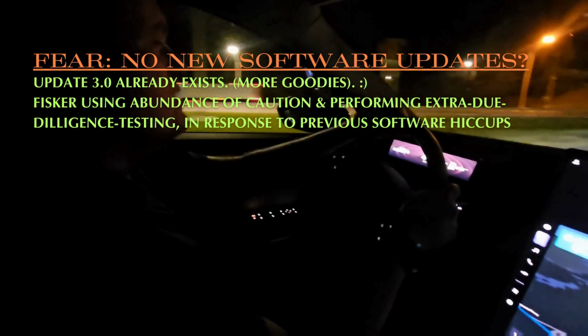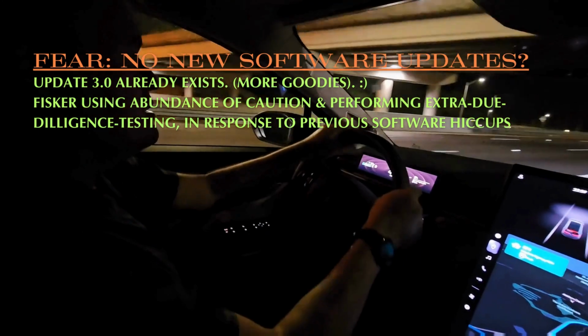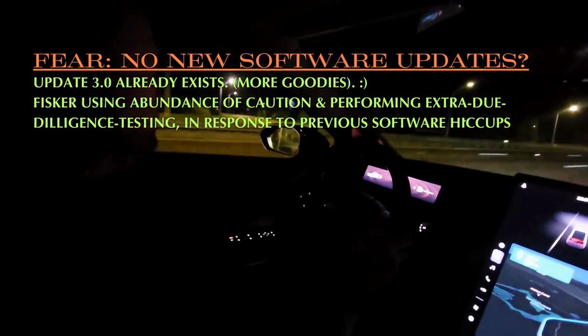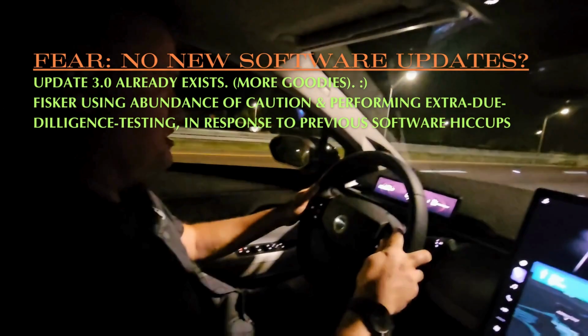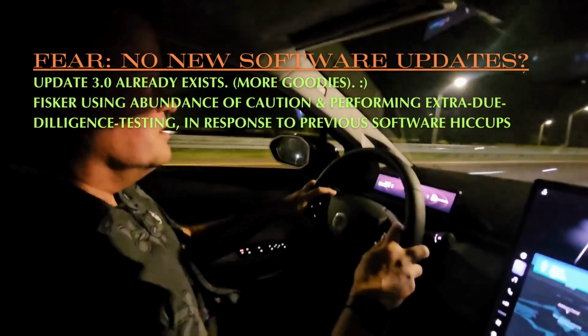I don't think Fisker would be assholes about letting us get the software, whatever they got. They might have us sign what they call a sign-your-rights-away form, in case the car turns into a brick because you got the software. Well, it was not their fault because they did not test it fully.